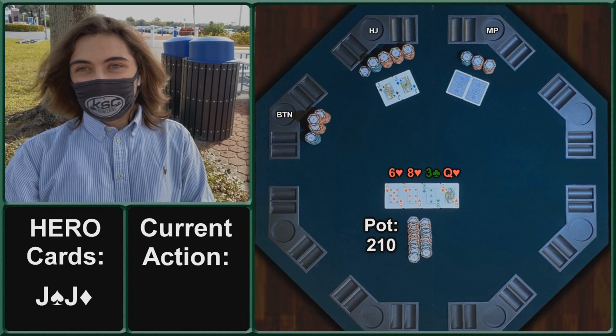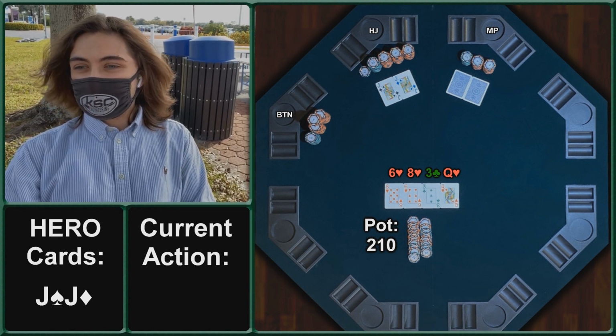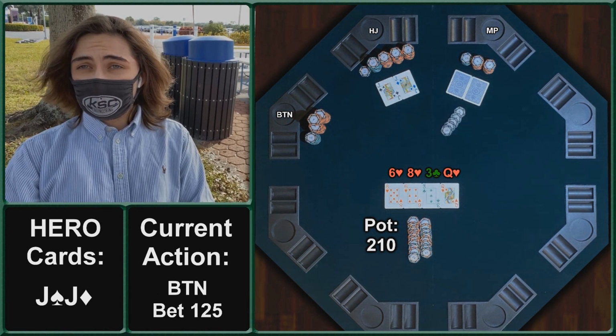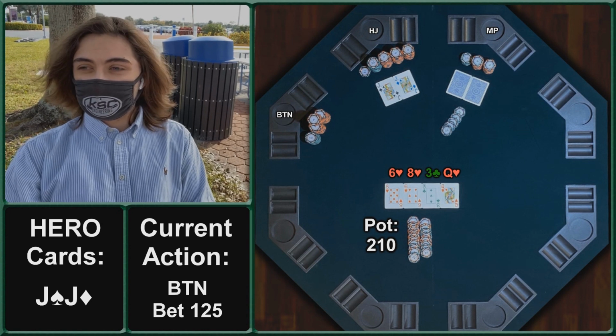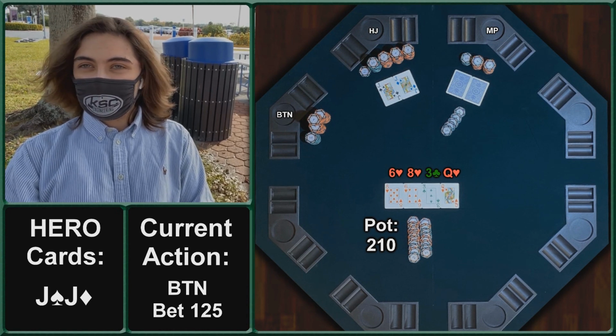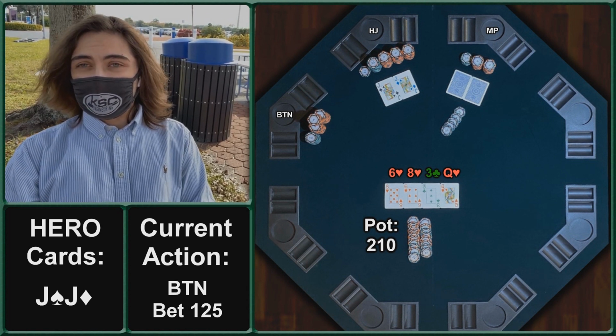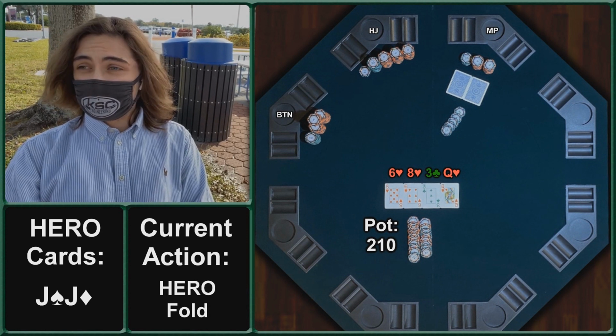So not looking to bet this card a lot of the time. So we check, and our opponent bets 125 on this queen. So not feeling super great about this position. I don't really feel like there's a lot of cards on the river that are going to give me a good feeling. Even though I hit a jack, the flush is still there. So I decided to let this one go, unfortunately.